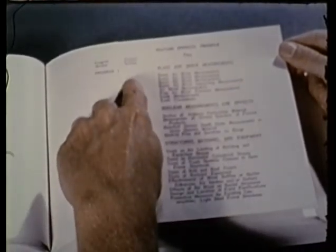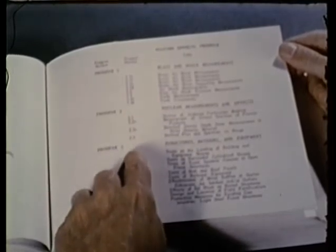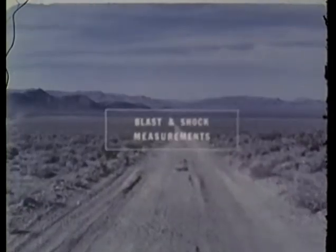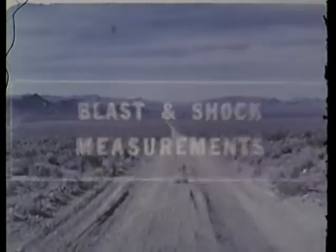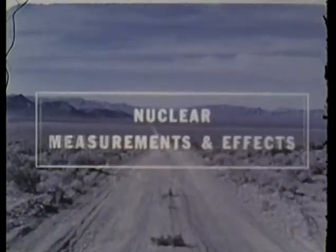As scheduled, the military effects tests total well over 70 distinct projects under 9 major program headings. Headings which might in a sense be considered as signposts guiding us along our road, the road full of questions that we followed through Knothole, one of the biggest military test programs in our records.